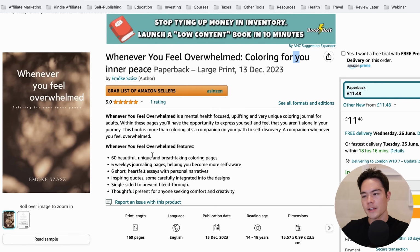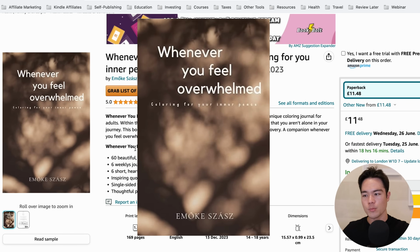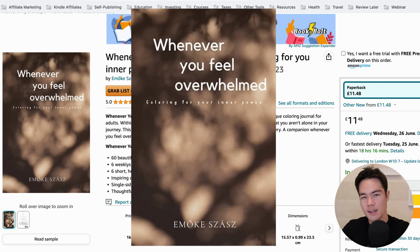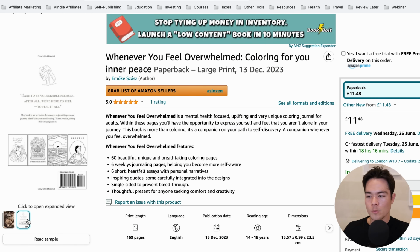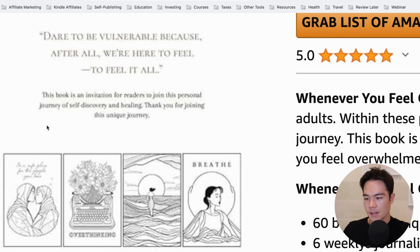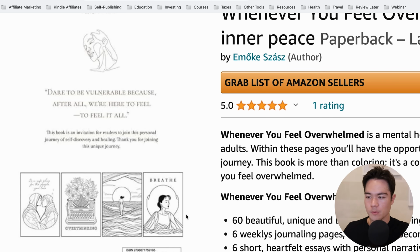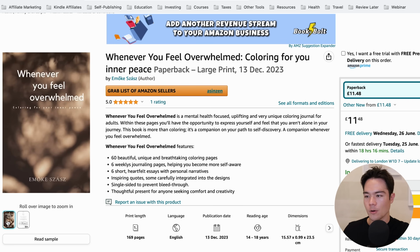And the one big thing that stands out besides the title is that your book cover does not portray that it is a coloring book at all. It looks like a journal, if anything, and it just does not look like a coloring book cover. So if I go over here to see your back cover, you can see that you actually got some pretty nice images for your interior, right? It's kind of like one of those mindfulness coloring pages. So you have to showcase that on your front cover.